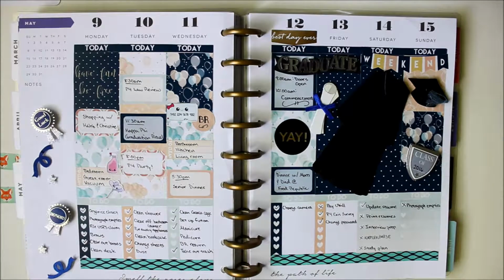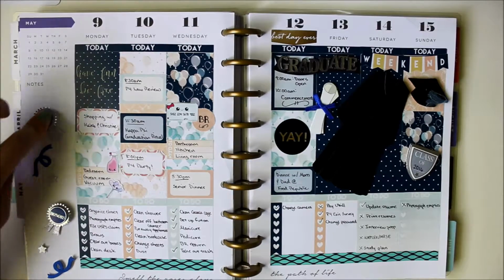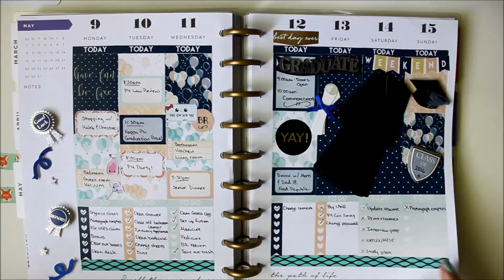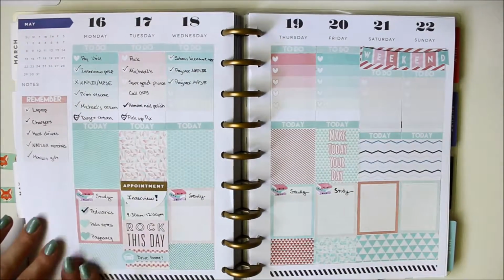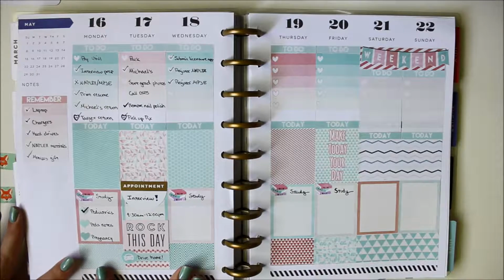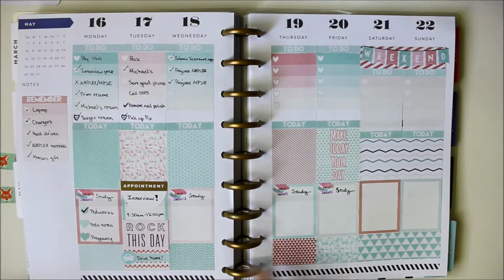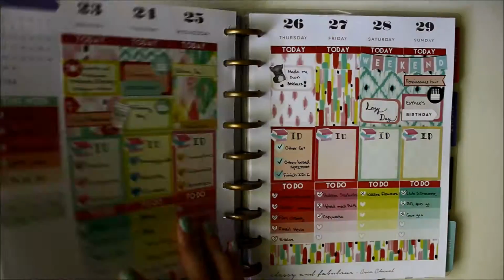The only problem I have with this is that these stickers are quite bulky, so they add a lot of bulk to the planner, and I'm actually really glad I will be moving to a different planner, just because it made some of these pages a little bit hard to write on. This was a week where I was home, so back at my parents' house for most of the week, so that's why this is so empty.